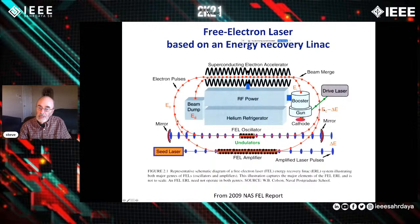So now you have E naught minus delta E being bent back into the accelerator. It enters the accelerator exactly 180 degrees out of phase with the original electrons. So when these electrons meet the accelerating phase, these spent electrons meet the decelerating phase of the structure. As a result, they're slowed down, and they generate RF back into the structure that was used up accelerating the electrons. Of course, they can only do part of it, so you have to continue putting RF power in through these klystrons. But eventually, the electrons come back out the other end and are thrown away in a beam dump.